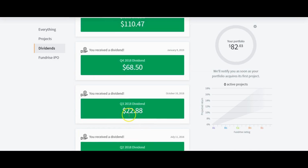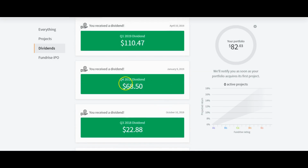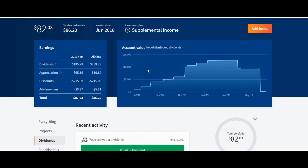The dividends were quite nice. I mean, as you could see here, my dividend growth was pretty impressive, from July of just a 59-cent dividend to almost $23 in October, and then going all the way up. So pretty impressive dividends. Of course, I had them reinvested, so that wasn't actual cash in my pocket. But overall, I would definitely say you could diversify and have some money in Fundrise.